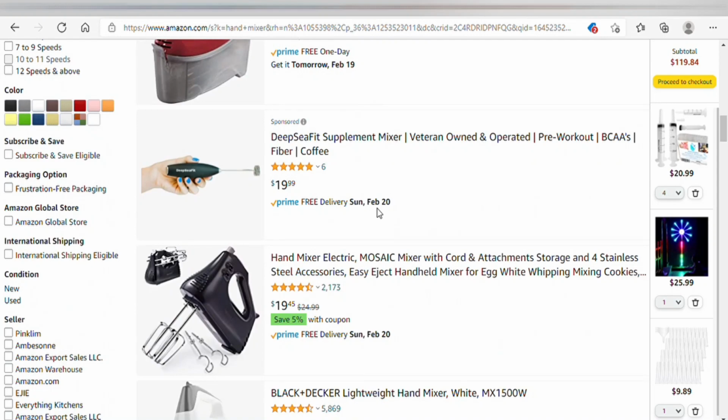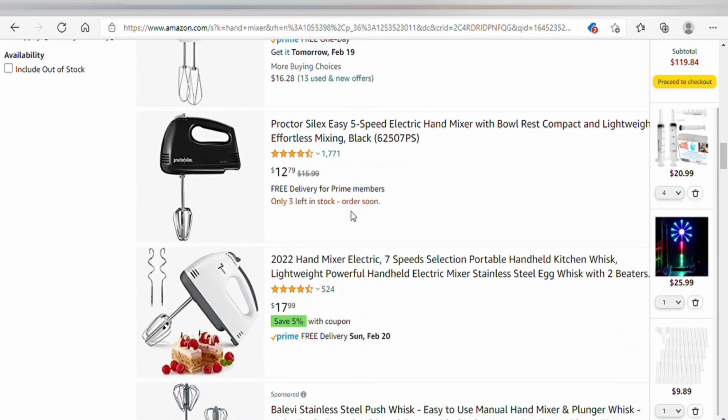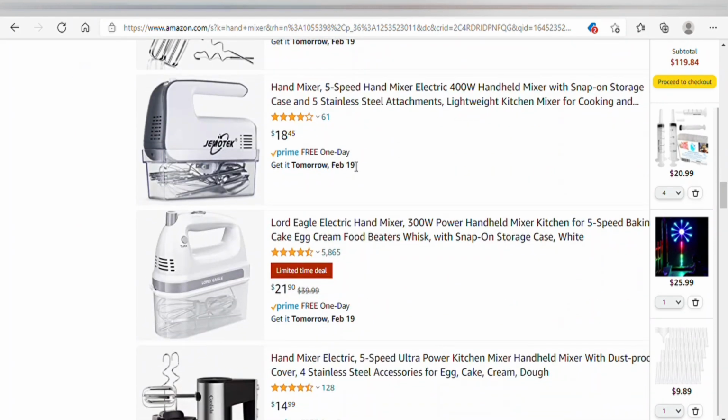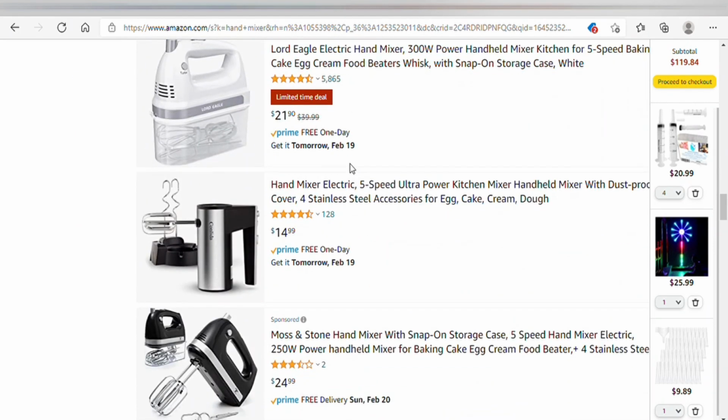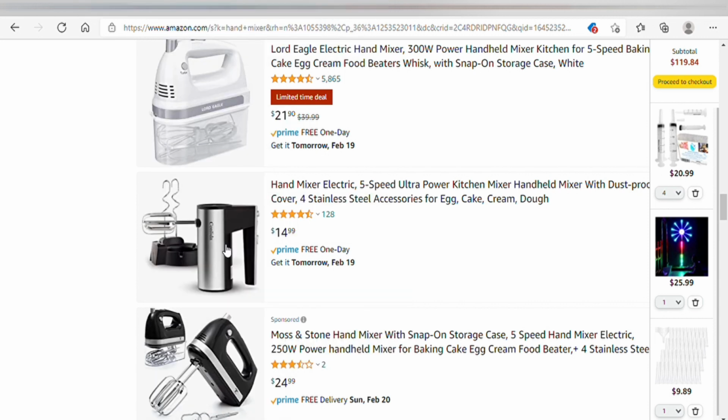You want cheap, but you want to make sure it's also good quality. Something lightweight, so this seems good. $17. Like I said, we're on a budget. Oh yeah, this one right here, we're gonna go with that $15 one. You definitely need a hand mixer, so if you freeze it and stuff like that, freeze it, take it out, you're gonna need to mix that boy up. So this is mandatory to start your body butter business.